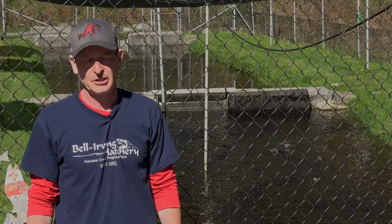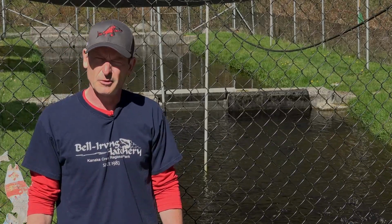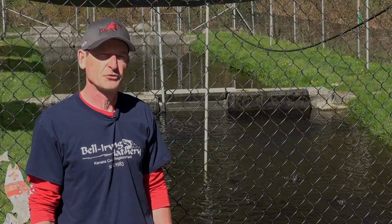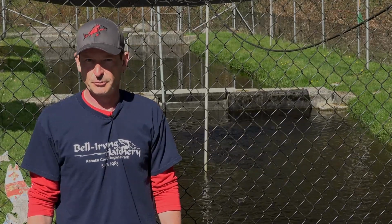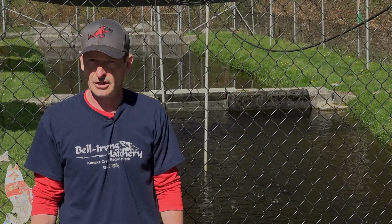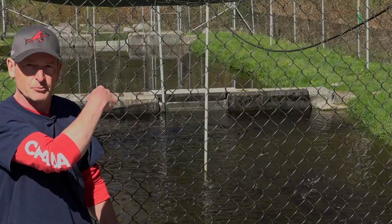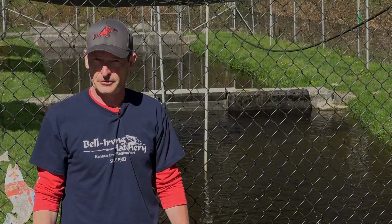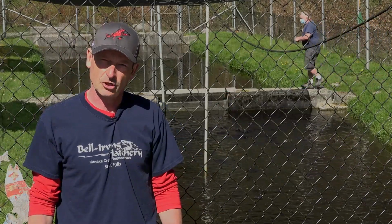The fish you see dancing around out there, those coho salmon have had their adipose fin removed to mark them as hatchery fish. The front pond, pond number 1, will hold about 15,000. All those fish will get transferred to other watersheds. They'll be going to streams in Burnaby, which include Burn Creek, Stony Creek, and the Brunette River main stem. The other pond on the other side, pond number 2, also holds around 15,000 coho, and those fish will be going directly out to Kanaka Creek.